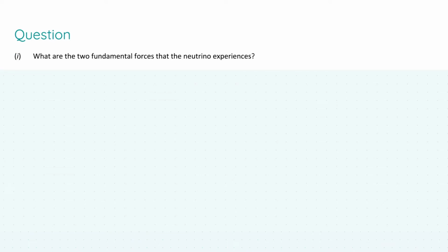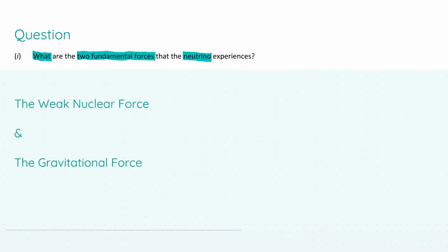And in part 1, we are asked, what are the two fundamental forces that the neutrino experiences? Okay, so how do we decipher this? Well, we know the neutrino is a lepton. It has no charge and it interacts weakly with matter. With these few bits and pieces that we know of the neutrino, we can then hazard a guess as to what the answer may be, which is that it experiences the weak nuclear force and the gravitational force. It experiences the two weakest forces of the four fundamental forces, which are these two.